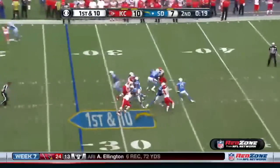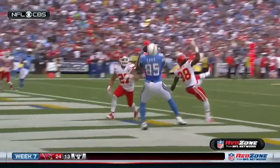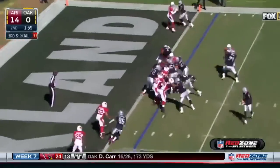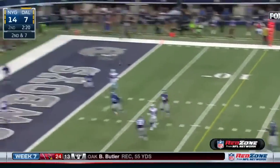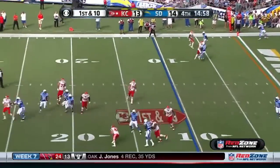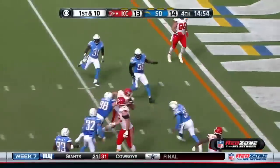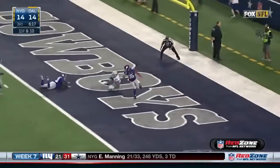Play action, Eli looks down the middle of the field, and a catch is made inside the five and into the end zone. Steps up the pocket, wobbles it toward the end zone. It's tipped and caught by Antonio Gates. Touchdown, San Diego. Here's McFadden. Touchdown, Raiders. Romo spins out of trouble, looking around, and that is a touchdown.